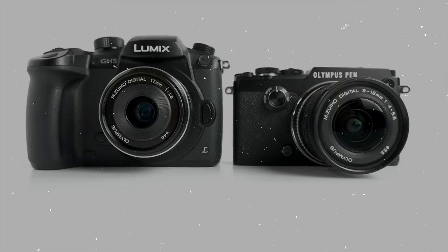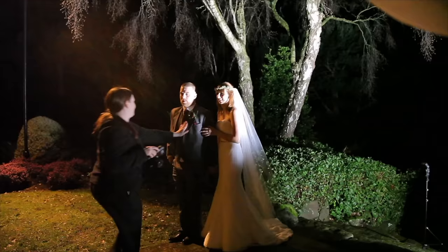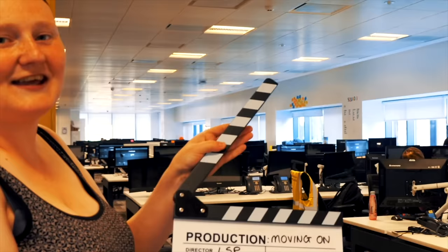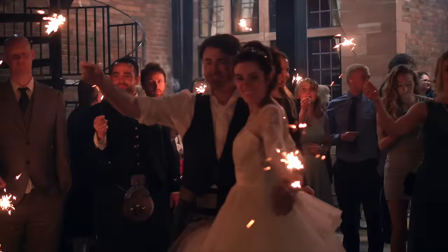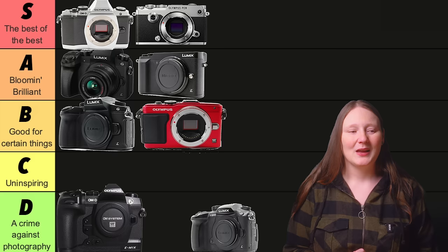The Lumix GH5. It's going in the God tier, guys. This was the camera that changed my life. I had some amazing photos. It taught me how to do video. I ran my wedding business around it for my wedding films for many years. It is amazing. I want to be buried with that camera, and I'm not even joking.